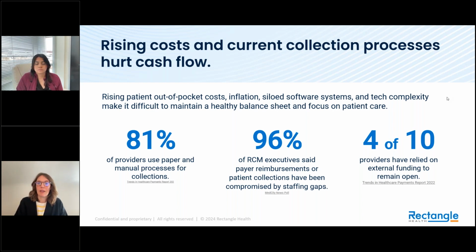We have rising patient out-of-pocket expenses and compliance requirements that put significant strain on revenue streams. And then we have these outdated or different software systems that don't talk to each other, that add a lot of complexity to billing and collection processes, and that makes the problem even worse. Research tells us that 81% of providers use paper and manual processes for collections. And even if you're one of the more future-minded practices that has invested a lot in digital solutions, you're probably feeling the headaches of making all of your technology systems talk to each other and managing the complexity of all of those systems.